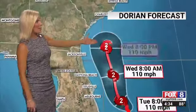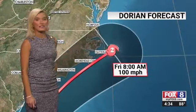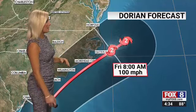There you go, and this is grazing Florida, but it'll continue to come up as a Category 2 through Thursday and then into Friday from Charleston all the way up to Hatteras. That covers our coastline. So there you go. This is where we're going to see the effects for us.